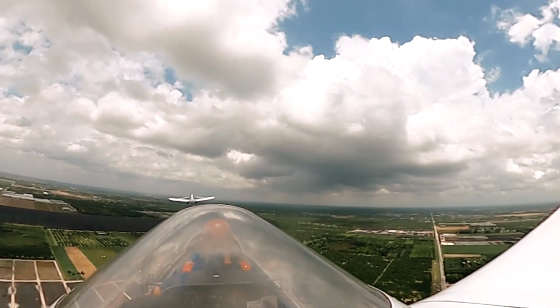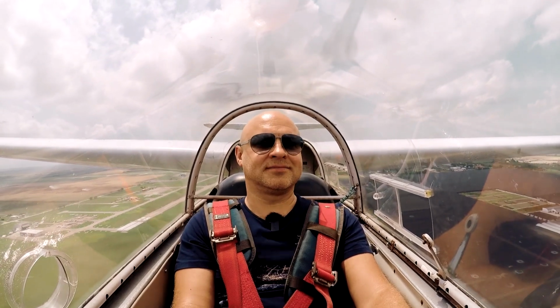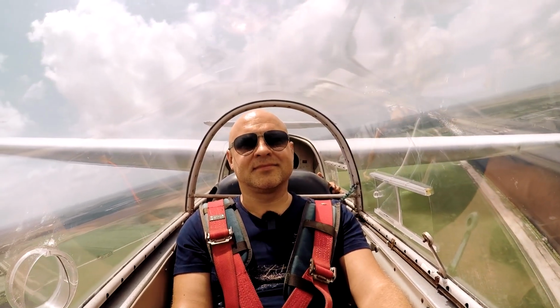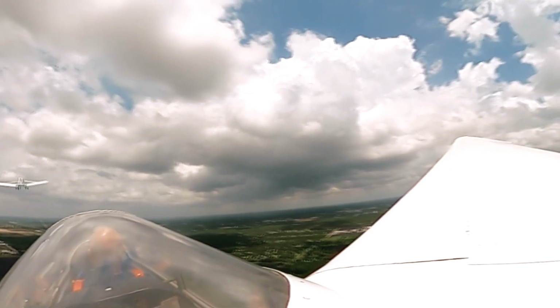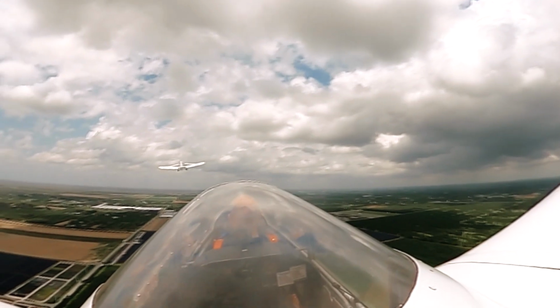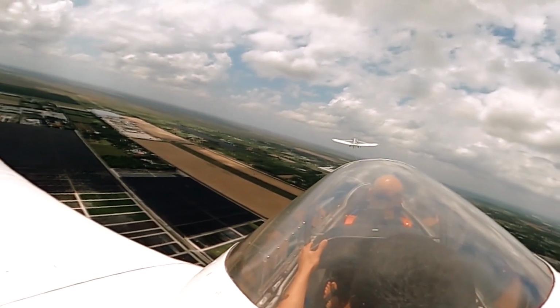The controls on a glider are a little bit sensitive. I can't imagine it being any more sensitive than the Extra, but all right. You can pick up here a little bit, so put some back pressure. Sweet. That's just a little bit of a thermal there.